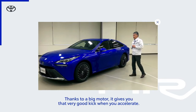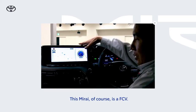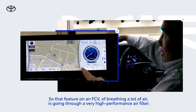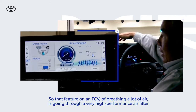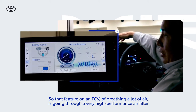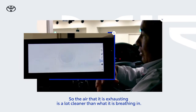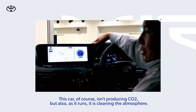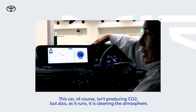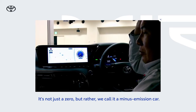Thanks to a big motor, it gives you that very good kick when you put the accelerator on during your driving. This Mirai, of course, it's a fuel cell. So that feature of a fuel cell vehicle that would breathe in a lot of air is going through a very high performance air filter. So the air that is exhausting is a lot cleaner than what it is breathing in. This car, of course, does not produce any carbon dioxide, but also as it runs, basically it's cleaning the atmosphere air. So it's not just a zero, but it's also, we call it a minus emission car.